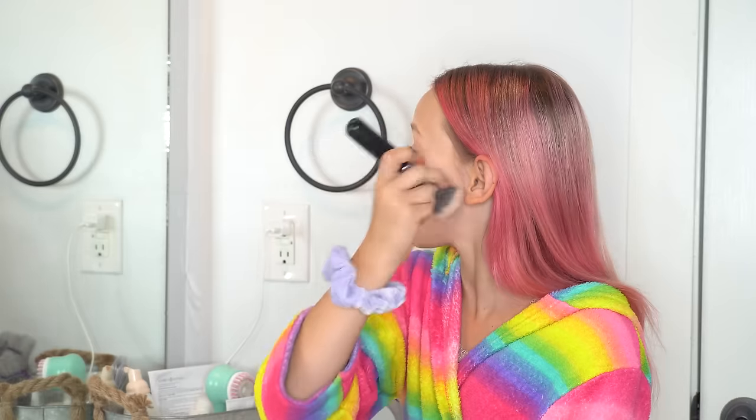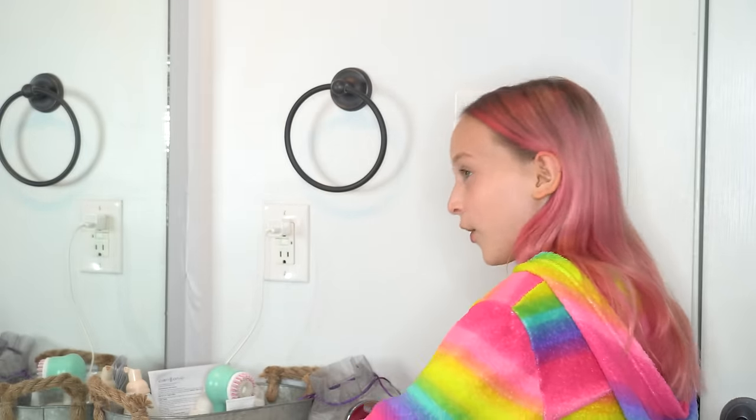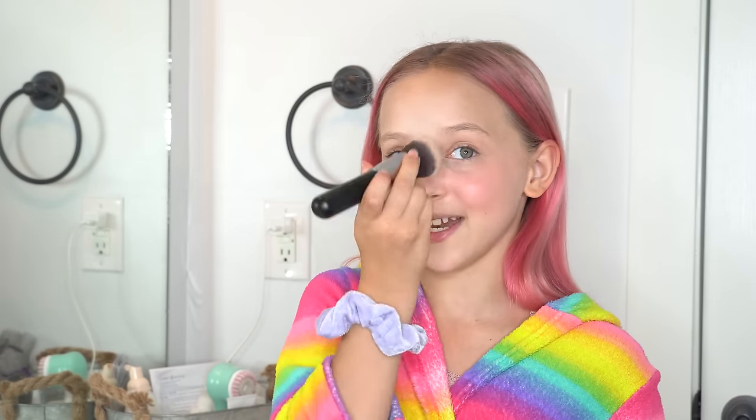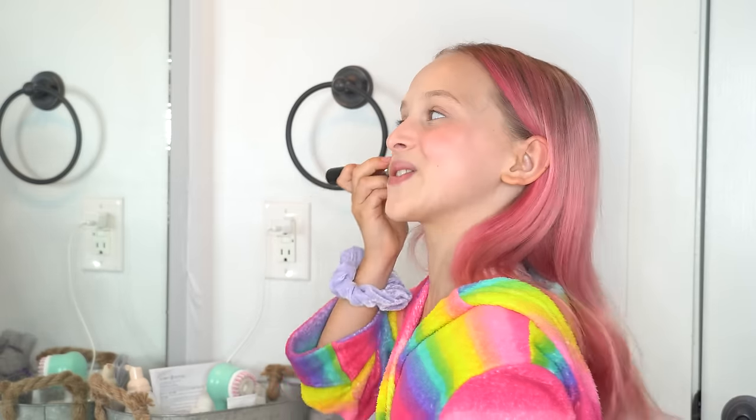Okay, now that I have this blended in, I'm going to add my blush. I go in with blush. I love blush. Blush is probably my favorite step. I would not be able to live without it. Okay, I'm gonna tell you, right when I blend it in, it looks crazy and I look like a clown, but once it settles in, it looks way better. I promise I won't look like this the whole time.